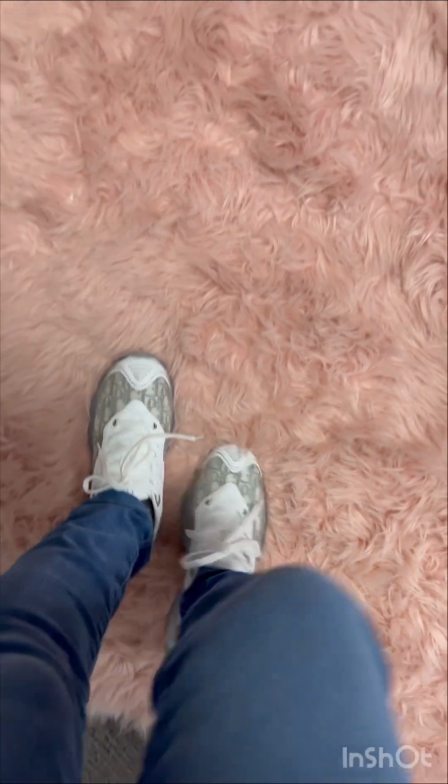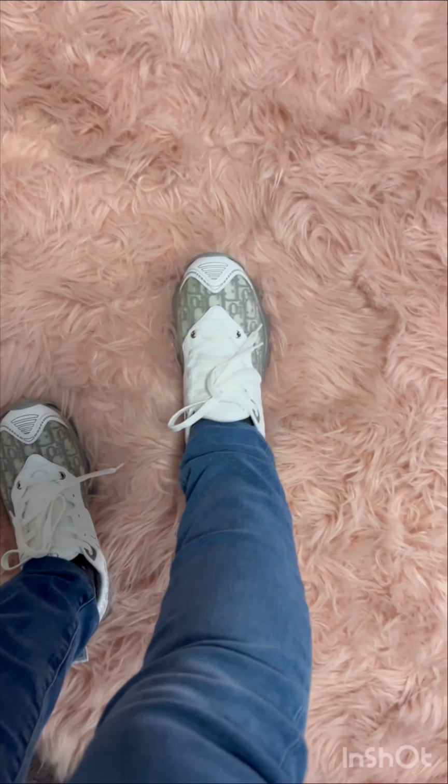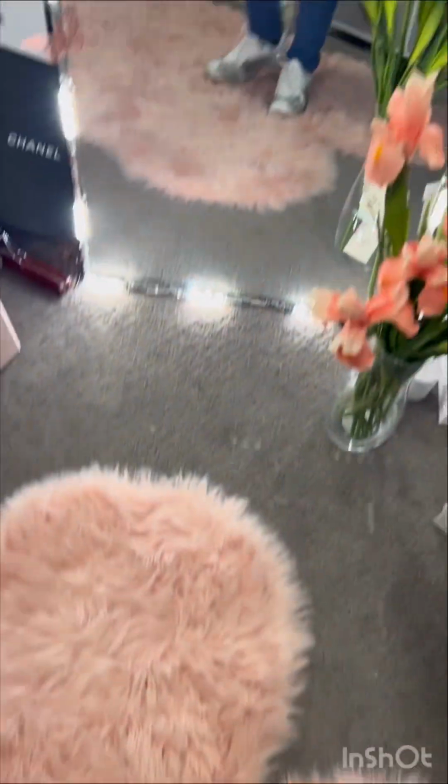My feet are size 36 in Dior and these are 36, and they're fine. I think that's a yes too.